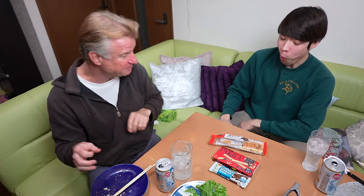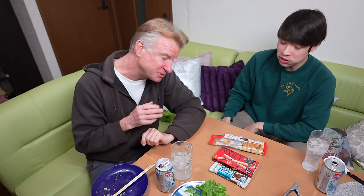I like the bread. It's very moist. He likes the bread, ladies and gentlemen. I like the chocolate. Like a bitter chocolate. Okay. I thought it would be sweeter, actually. Okay. Yeah, that was the first one.